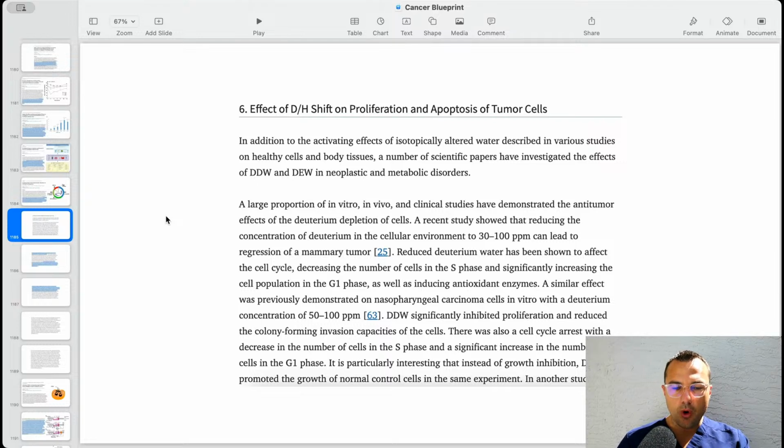Reduced deuterium water has been shown to affect the cell cycle, decrease the number of cells in the S phase, and significantly increase the populations in the G1 phase, as well as inducing antioxidant enzymes. A similar effect was previously demonstrated on nasopharyngeal carcinoma cells in vitro and determined with a deuterium concentration of 50 to 100 parts per million.